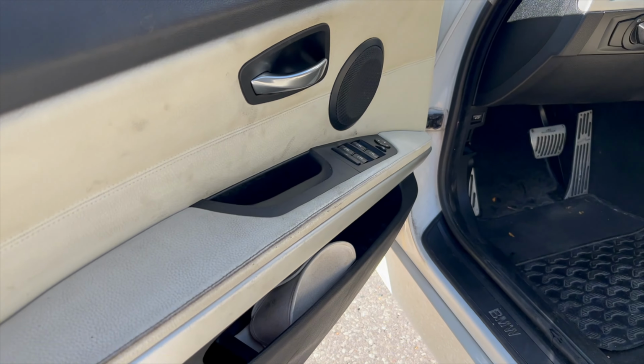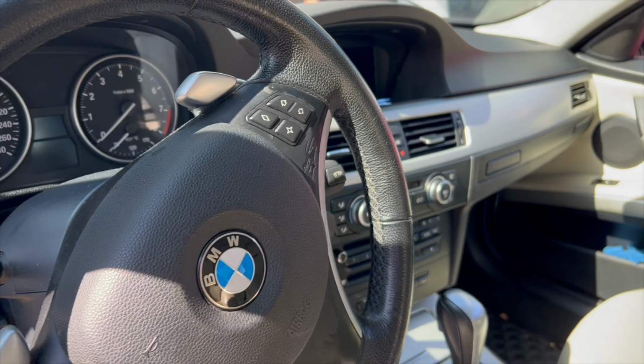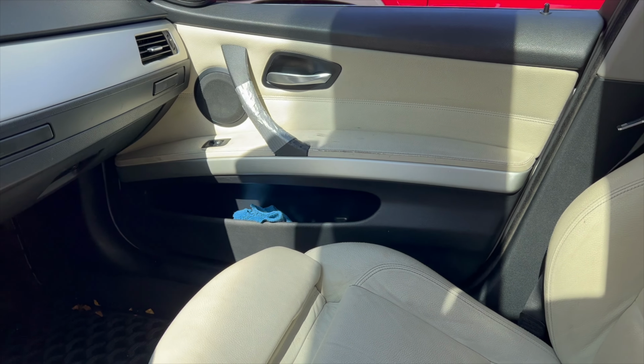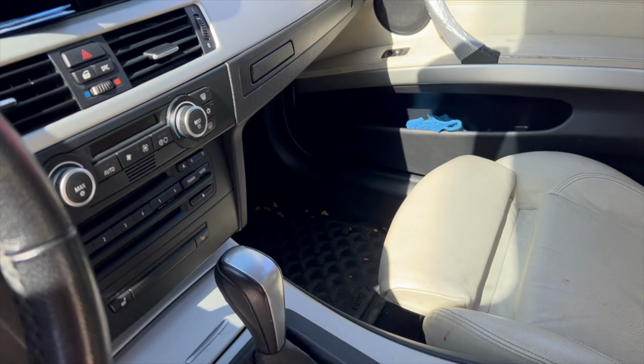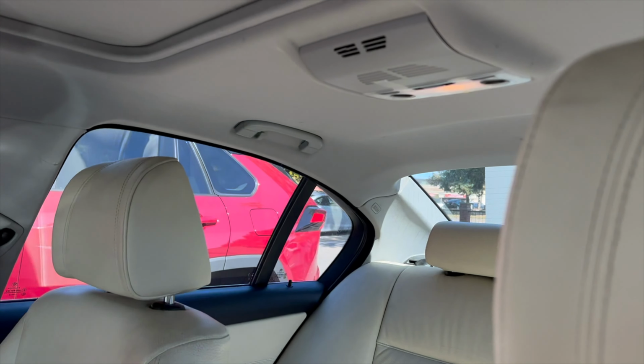So interior is a little bit worn as well. Steering wheel has just some wear. Door handle there is also worn and that has to be replaced. Seats are quite worn. The iDrive works. Seats are just worn here. Headliner is quite dirty as well at this point. That side it's sagging a little bit.